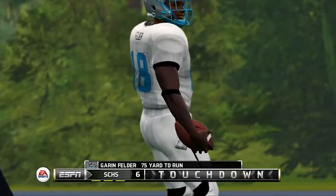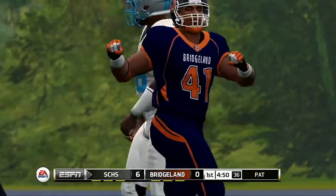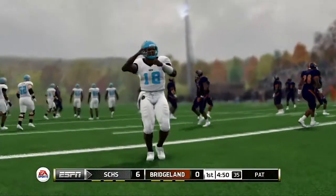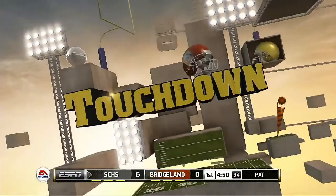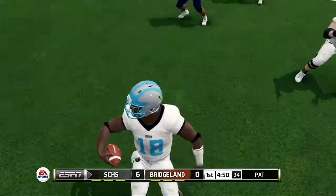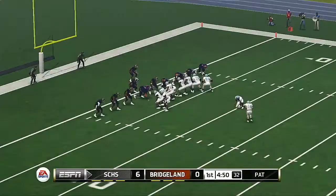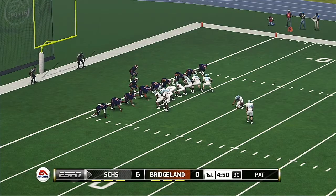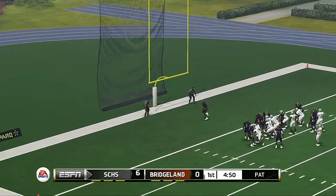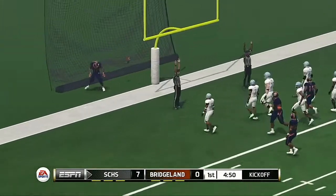And he scores! Touchdown! Once this kid gets into the open field, you're not going to catch him. You know, some of his critics say that all he has is track speed. Well, let me tell you, speed is speed, as we just saw right there. And he converts the extra point.